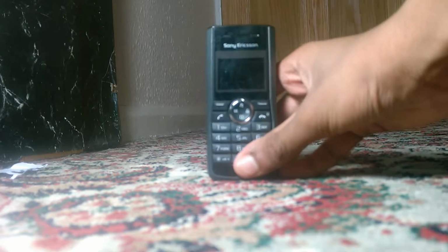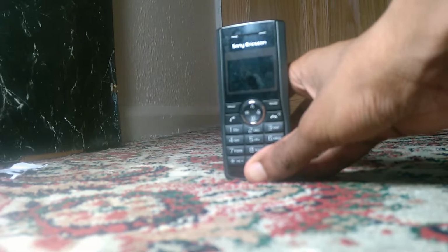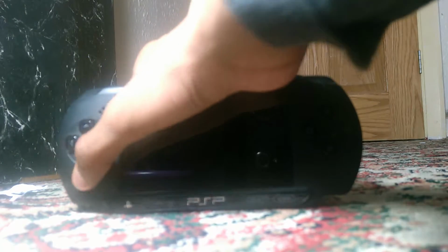I've got this one that I don't use. I just use it as a collection. It's a Sony Ericsson phone. It's a sort of cheap, very budget phone that I bought a couple of years ago. And then I've got this. It's a PSP E1000. And it used to work, but it doesn't anymore.